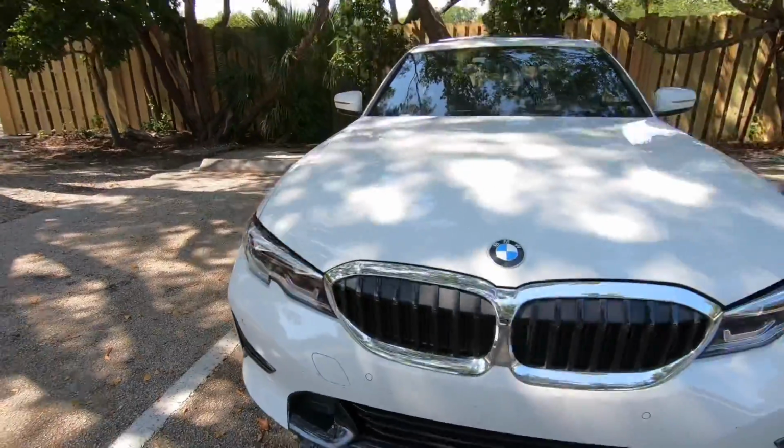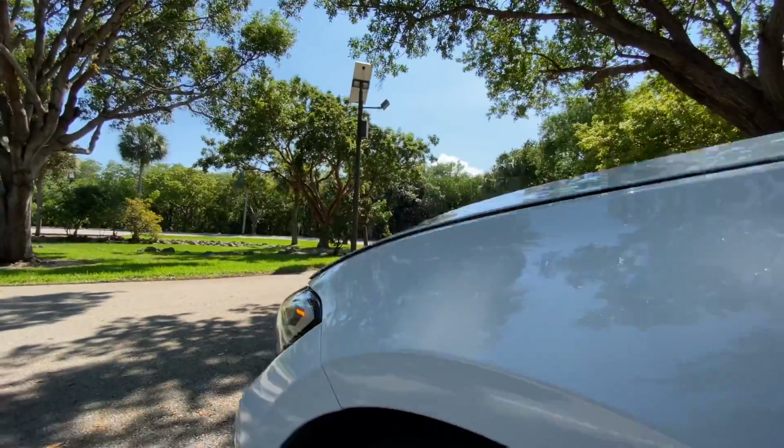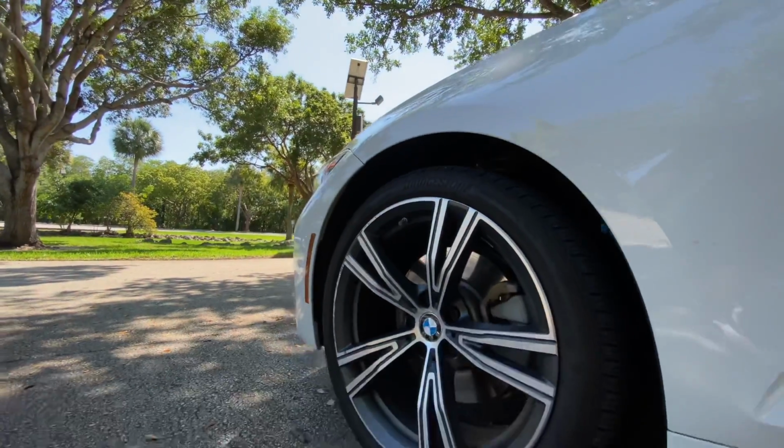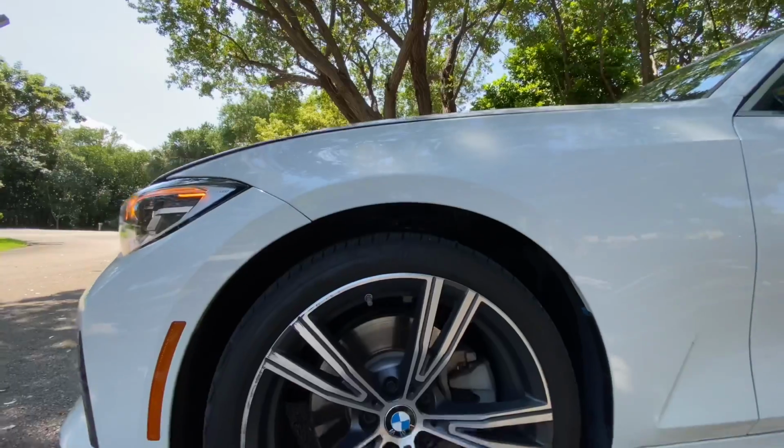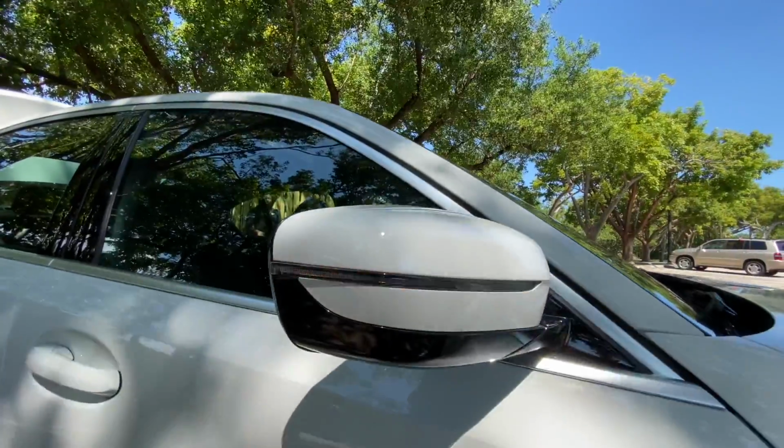But making our way here on the side profile of the 330i, looking at these wheels, these are part of a package. These are a Bridgestone tire. These are a 225/40 width tire. They're wrapped in this 19-inch rim design. 4 disc brakes for all 4 wheels. There's this LED side marker here on the mirror cap.